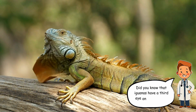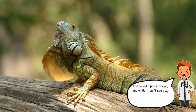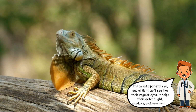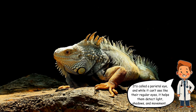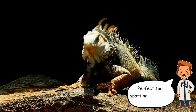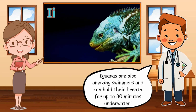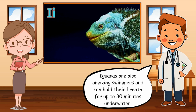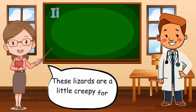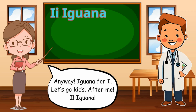Did you know that iguanas have a third eye on top of their heads? It's called a parietal eye, and while it can't see like their regular eyes, it helps them detect light, shadows, and movement, perfect for spotting predators from above. Iguanas are also amazing swimmers and can hold their breath for up to 30 minutes underwater. These lizards are a little creepy for me. Anyway, iguana for I. Let's go, kids.